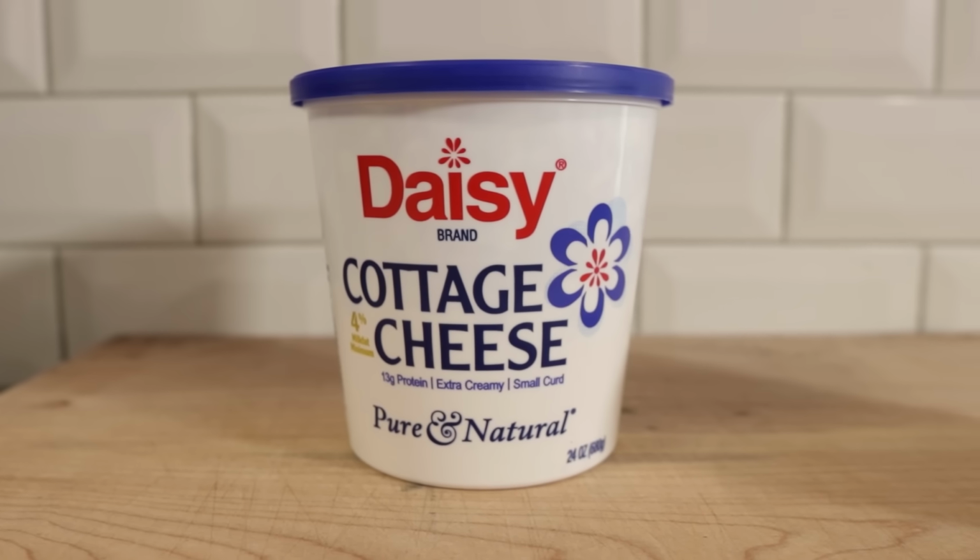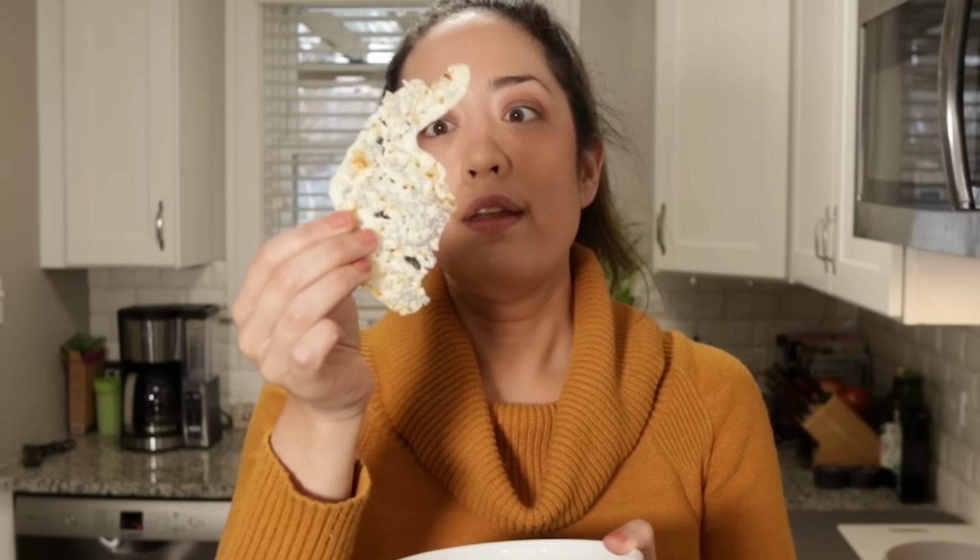So to recap, Sarah and I have been making these cottage cheese chips. We used the organic Daisy cottage cheese, that's 4%. We're just trying to see, do the additives matter in this cottage cheese? We had a little bit of a hard time peeling away the chips from the Daisy cottage cheese, but they still work. They're just a little more complicated to get off the parchment paper.